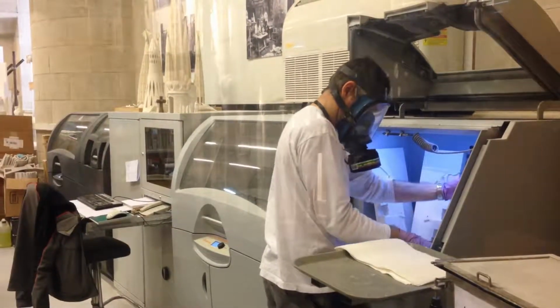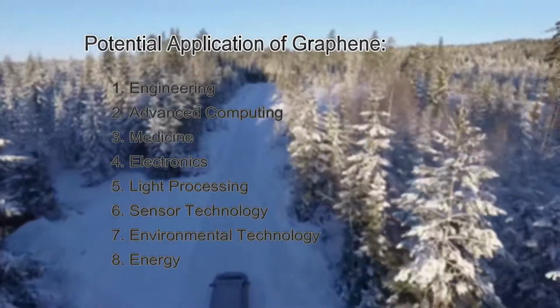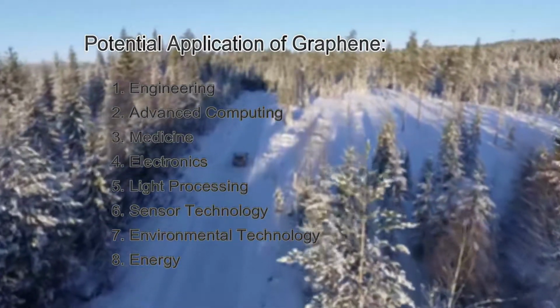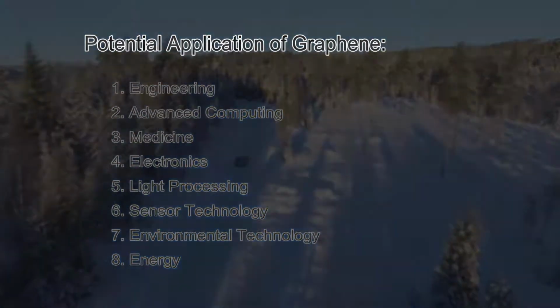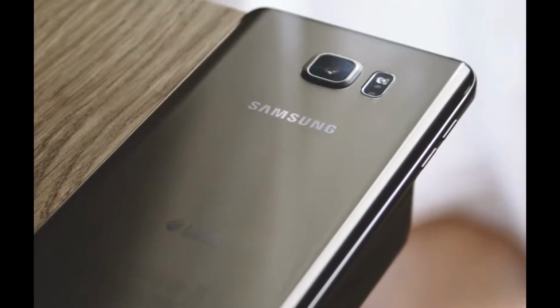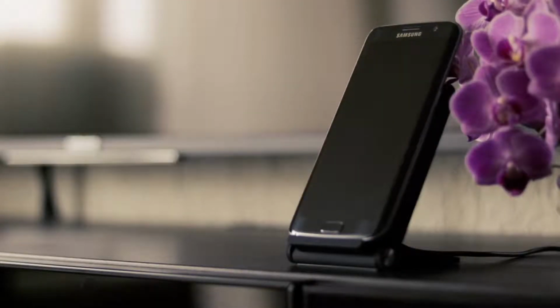Talking about applications, let's look at some potential applications of graphene: engineering, advanced computing, medicine, electronics, light processing, sensor technology, environmental technology, and energy. Which brings us to Samsung's incredible battery technology. Samsung will make this possible because on November 20th, they announced the development of a battery made of graphene with a charging speed 5 times faster than standard lithium-ion batteries.